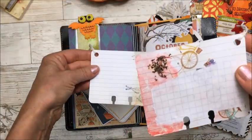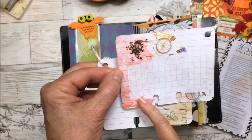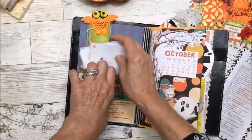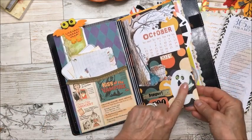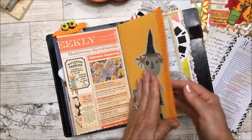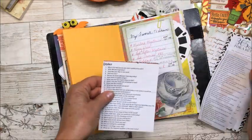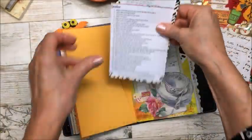So there's one card, and then there's another journal card. I think I used red ink there, washi tape. So it's always fun to do something handmade, right? And here I found this image on Google, and then just added some Halloween stickers. And here's some more Halloween images. And I made a folder here. Got some more prompts to help me. Actually, this is the same as that, so I guess I don't need that. But here are some prompts.